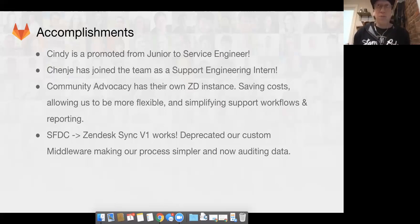We also have something that we've been direly in desperate need of, which is a sync between Salesforce and Zendesk. I'll give some shout outs later to the people involved with that. We had built our own custom tool for a little bit that we were using, but it was almost done. We were hitting some edge cases. We needed to maintain it. Now we figured out how to use Zendesk's new syncing tool, and we're making that work. I'll show you an example of what that gets us in a minute.